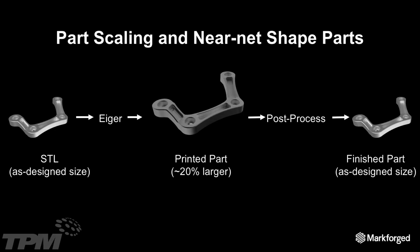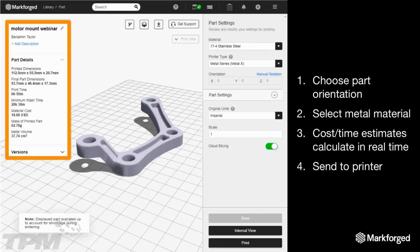How that works is our software engineers have designed in the scaling so that you design your part in SOLIDWORKS to what you want, to what you need at nominal. You import that STL into our Eiger software, and our Eiger software will automatically scale it up so that when it does shrink in sintering, it comes out as designed. So how does it do this?